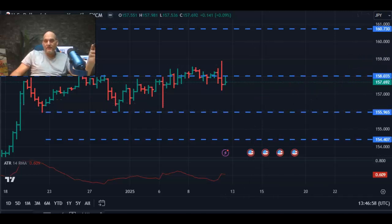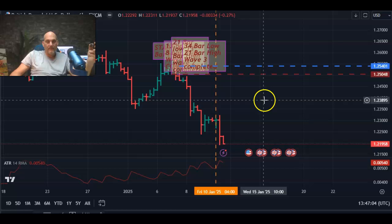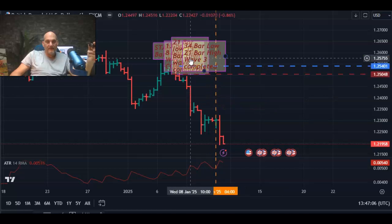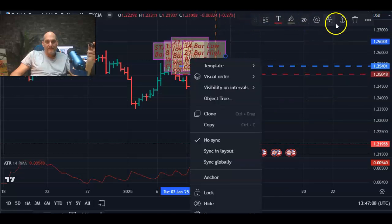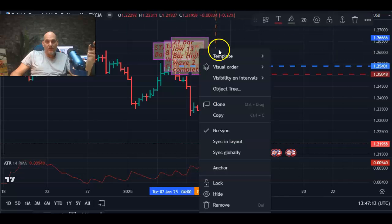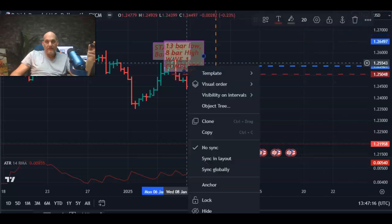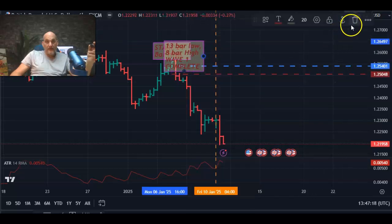All right, let's move over to sterling US dollar. Ooh, I got all my last stuff up here. Let's just get rid of it. If you haven't seen my Fibonacci video, make sure you go watch that. Fibonacci wave, that's a great video, in my opinion.